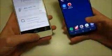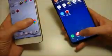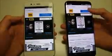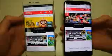Alright, so next up, let's do some web browsing. Let's do IGN.com first. Alright, so you guys see an advantage Huawei here. Let's do IMDb. And yeah, I have to say, Huawei's web browsing is exceptional. Definitely one of the best ones. Alright, so again, you guys saw Huawei there. Let's do Nintendo next. Yeah, I think Huawei P10 Plus and Sony Xperia XZ, I think those two are probably the best two I've seen. Town.com. So again, you guys see Huawei here.